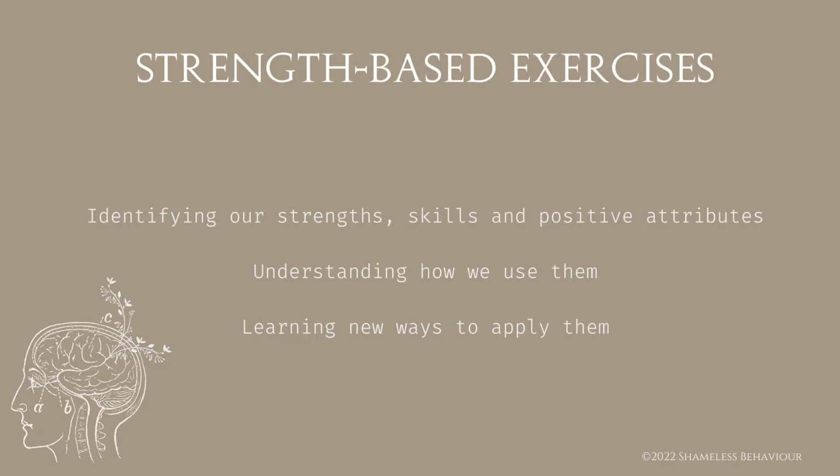But they're also really handy for anyone who just wants to counter that human negativity loop a little bit and take a more balanced approach to their self-perception. Today we're going to practice gratitude for our own strengths and positive qualities. Some of us won't have too much of an issue with this at all, while some of us might struggle with this quite a bit. Research in positive psychology has shown that learning to use our strengths in new ways can significantly improve our mood and our self-perception. Strength-based techniques involve identifying our strengths, understanding how they're used, and learning new ways to apply them.